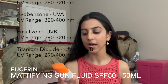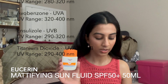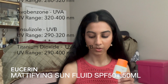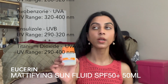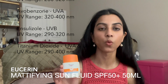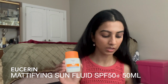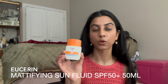I believe it has one extra sunscreen filter over the other ones. This one doesn't have titanium, and this one doesn't have titanium, neither does this one and this one. But this one, in addition to the other filters, also has titanium dioxide. So it does have the white cast and no fragrance, and it's affordable as well. All Eucerin sunscreens are generally affordable, but yeah, not great for dry skin.